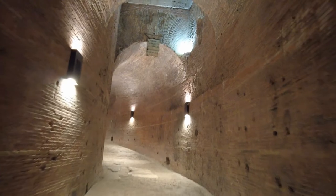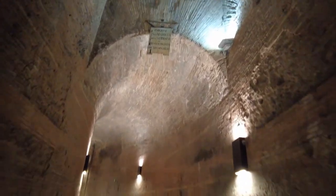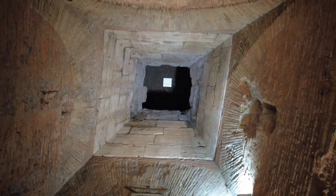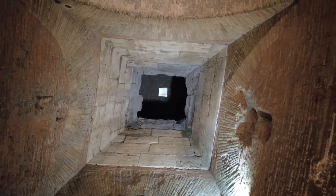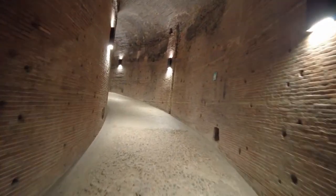But this will be high too. There's people up there. It's nice and cool in here though.